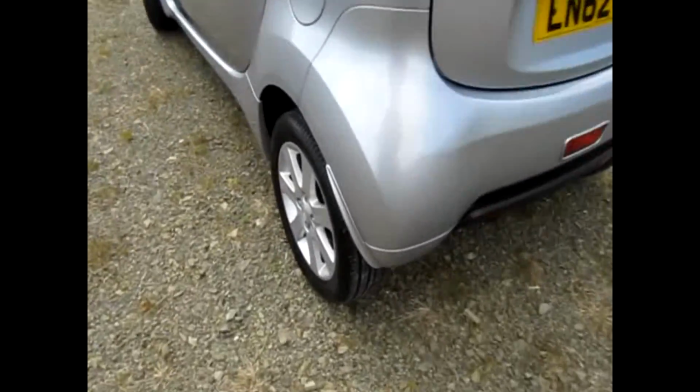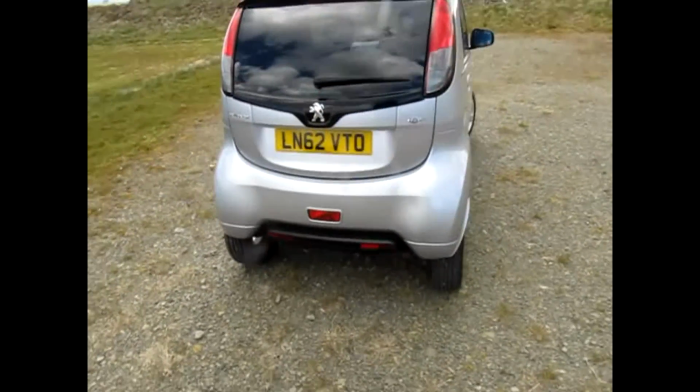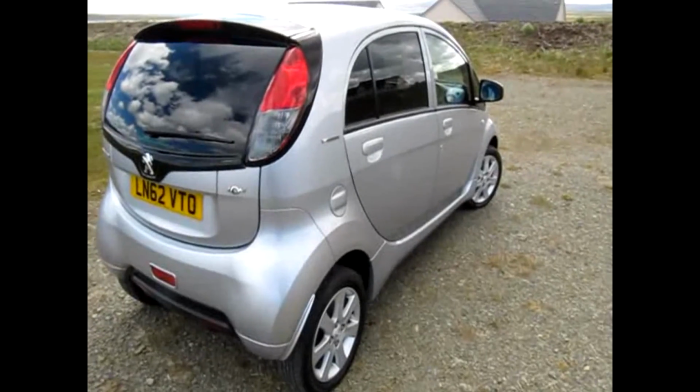All the tyres, they're 7mm. So the dealer we bought it from, Peugeot dealer, put 4 brand new tyres on. So no concerns there.